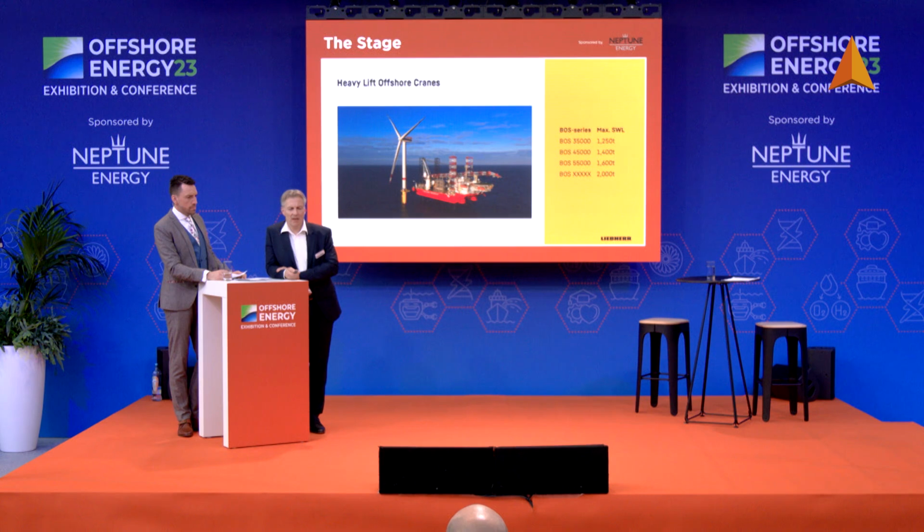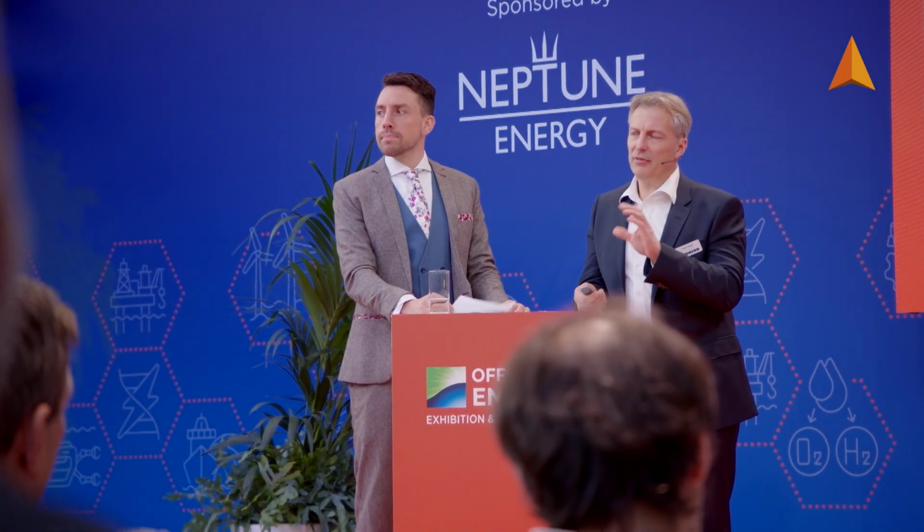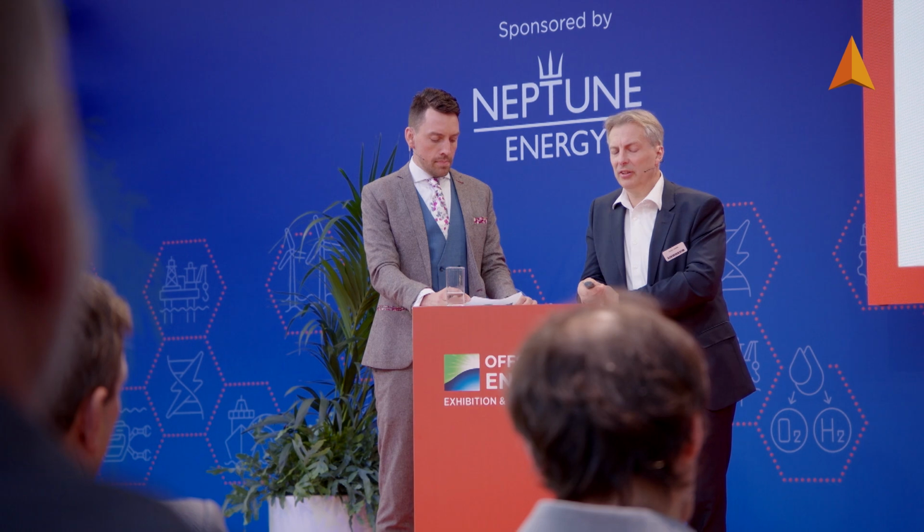Then we have the heavy lift offshore cranes. Here we have 3 series. The first series is the Boss series, which is more or less the smallest. It starts at approximately 1,200 tons and ends up at approximately 2,000 tons. These cranes were designed a little while ago, but they are still in operation.